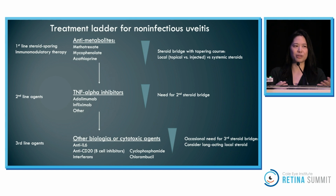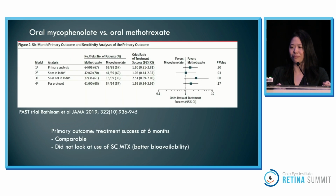So that's when you start thinking, well, instead of using systemic steroids, are you going to use a local steroid instead? And when you're on that third line immunomodulatory agent, are you actually going to use a long-acting local steroid? The update here is not that a lot of these drugs are new. The update here is that we much more dynamically use local steroids with systemic immunomodulation in our uveitis patients this day and age. It's much more dynamic than it used to be.